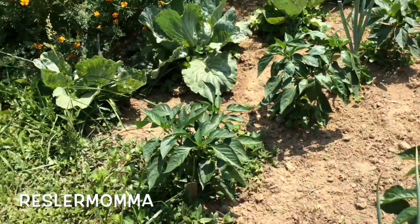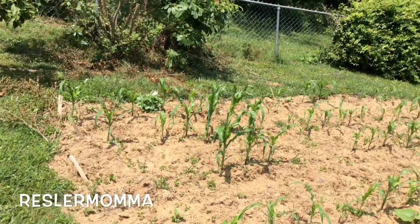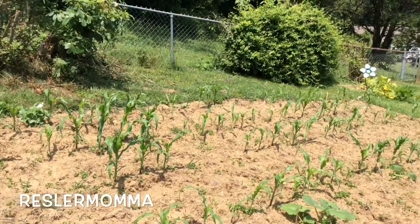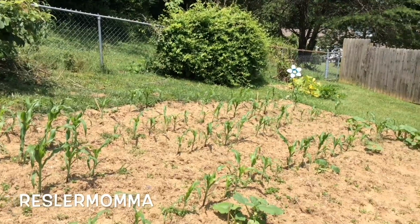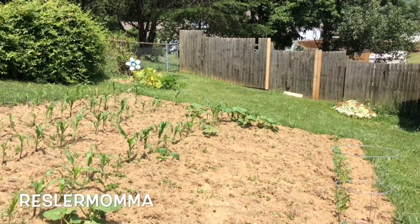So we got some, I think it's called something about moles. Anyway, it works for voles too though. And it's got castor oil in it, and you spread it in your yard, and it's supposed to repel them and make them go away. So the next update, we'll let you know if that worked.